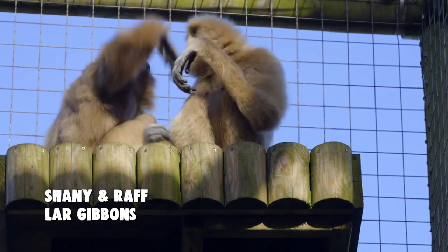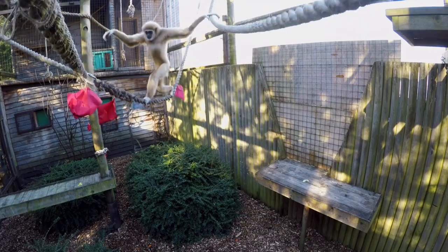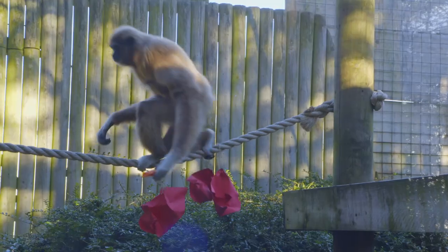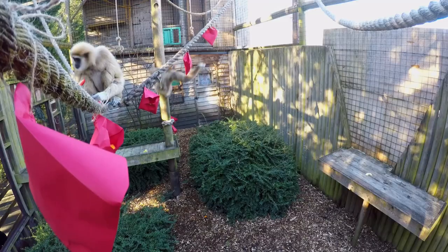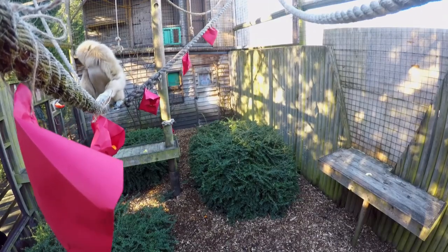Look at our lar gibbons, Shaney and Raf. They have got such incredible balance, and their arms are so remarkably powerful. Gibbons can actually swing over 10 meters in distance.